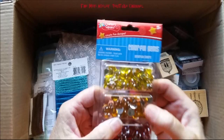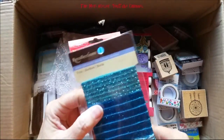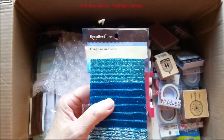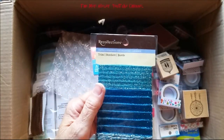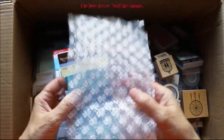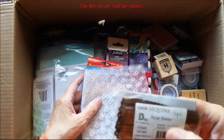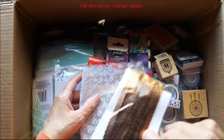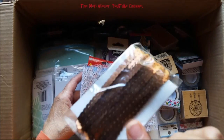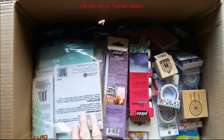Look at this. Gems. I can use these. And trim. That pretty, pretty blue that goes with that lace. And some white lace. Oh, wow. This is cool. It's got threads of gold in it. I love my gold. And some more trimmed rose sequins. Oh, wow. It's gold, guys. Isn't that pretty? Wow.